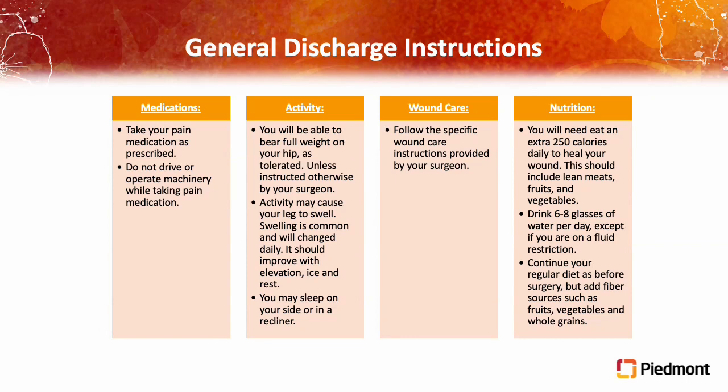When you are ready to be discharged home, your surgeon will provide your specific discharge instructions. Please keep in mind that the instructions are surgeon and surgery specific. Take your pain medication as prescribed. Do not drive or operate machinery while taking pain medication. You will be able to bear full weight on your hip as tolerated, unless instructed otherwise by your surgeon. When up, use your walker to help with balance and mobility.